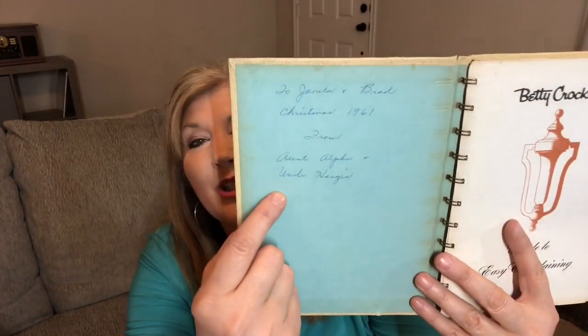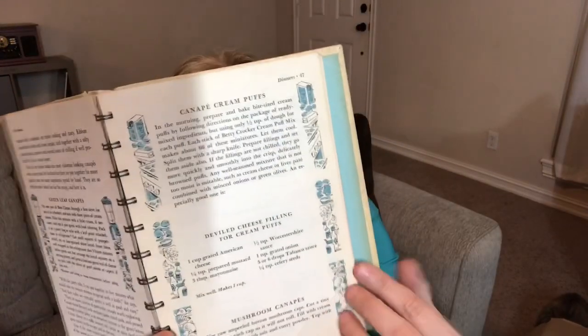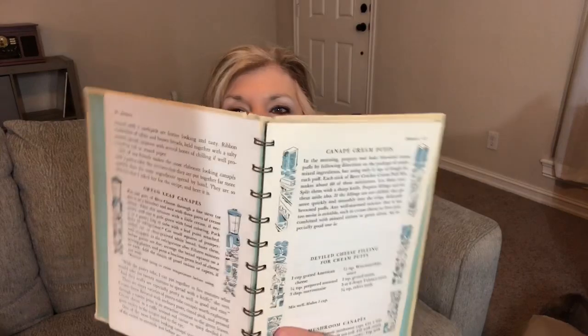Then I found this Betty Crocker Easy Entertaining book, and I thought it is so cute. And it says how to have guests and enjoy them. And then there's a signature here, and it's dated Christmas of 1961. And I just have a hard time parting with this stuff. It's just so historical. So this has some recipes in it, and it's a guide to entertaining.